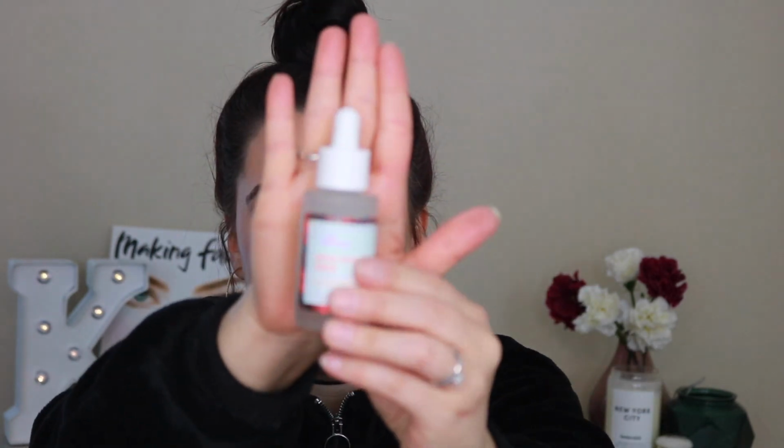It comes in this bottle. You get quite a bit of product here. It says you get a full ounce. Looks like it's a K-Beauty brand. Yes, made in Korea. It says distributed by Good Molecules out of Hollywood, California. Let's see if this has a scent.